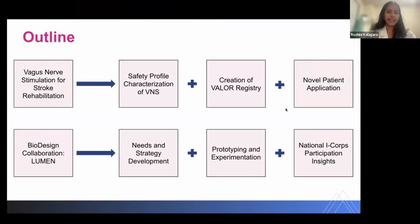And so here is an outline for my talk today. The two major projects that I'm going to be speaking about relate to vagus nerve stimulation for stroke rehabilitation, through which we did a safety profile characterization of VNS. We created the VALOR registry, and we had a novel patient application. And the second project is a collaboration that I did with Biodesign called the LUMEN project. And the three phases of this include the needs and strategy development, prototyping and experimentation, and then our participation in the most recent cohort of the National Icahn.